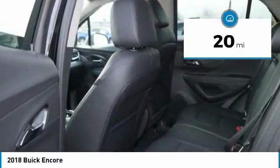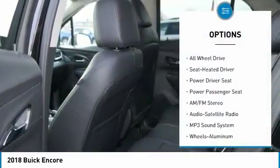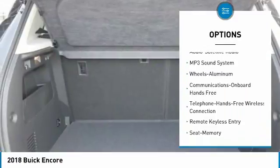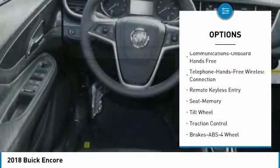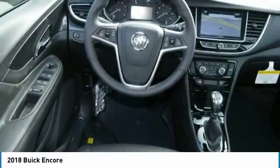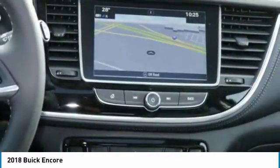Here are some of this vehicle's great options: power passenger seat, traction control, anti-lock braking system, all-wheel drive, navigation system, Bluetooth wireless data link for hands-free phone, power steering, aluminum wheels, floor mats.